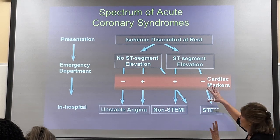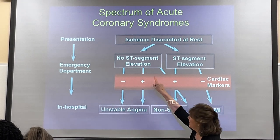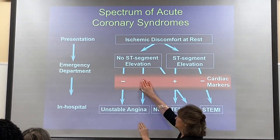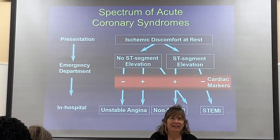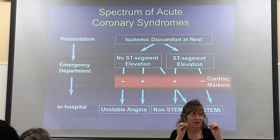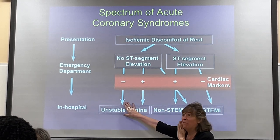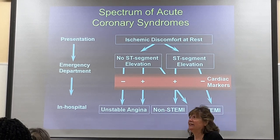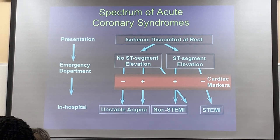Don't panic over this slide. All it's saying is, do they have ST elevation? No, they don't have ST elevation. It could be unstable angina or non-STEMI, but here lies the difference. Unstable angina, your markers will be negative. I'm about to show you the EKG changes, a real picture of them, and it'll help you understand it more. So this is kind of ahead of schedule, but your markers didn't bump for unstable angina, but they bumped for non-STEMI, because the damage was significant enough for the markers to rise. That sentence is already in your handout. It's like two lines below where I'm at right now.